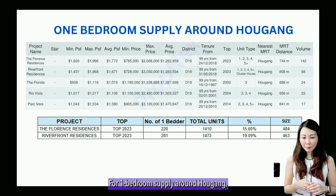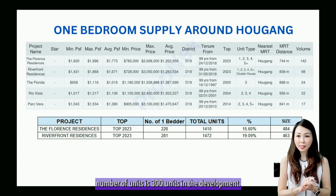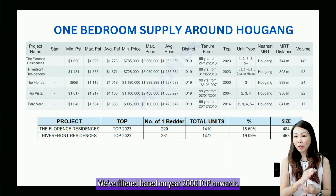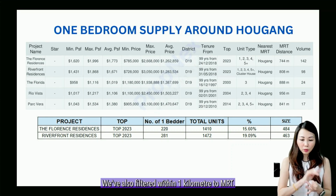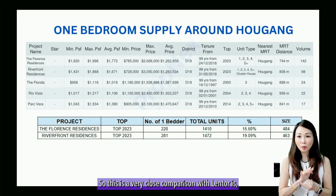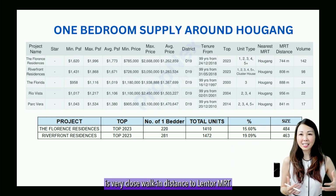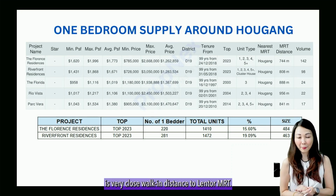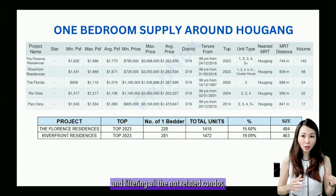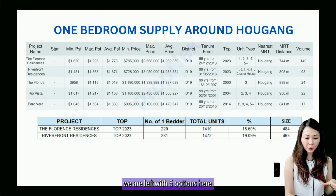For 1-bedroom supply around Hougang, we have filtered based on a minimum of 300 units in a development. We have filtered based on year 2000 TOP onwards. We have also filtered within 1 kilometer to MRT. So this is a very close comparison with where Lentor is, because we all know that the Lentor area is very close walking distance to Lentor MRT. So after generating all the condos and filtering out the unrelated condos, we are left with 5 options here.